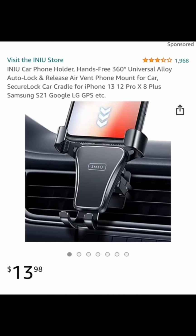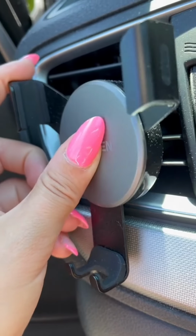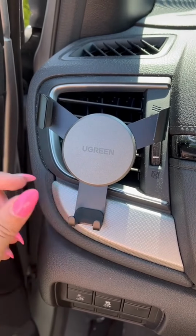Next up is this car vent phone holder. It has an opening to charge your phone while using it, and it easily secures onto your car's vent. It has an automatic adjustable lock and release to securely hold and let go of your phone.